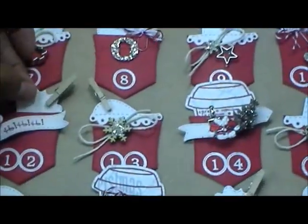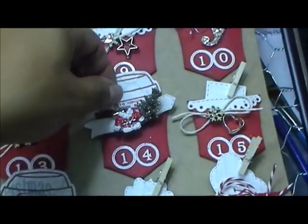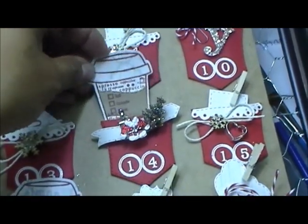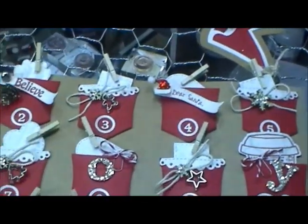So hopefully they don't watch. Actually, you know what? It's okay if they see this because I'm going to show it to them. They'll be able to get their stuff tomorrow. Start doing it tomorrow. Isn't this cute? Tall, grande, or venti, I should say. So that's going to go in there. So basically, that's my little countdown for Christmas.